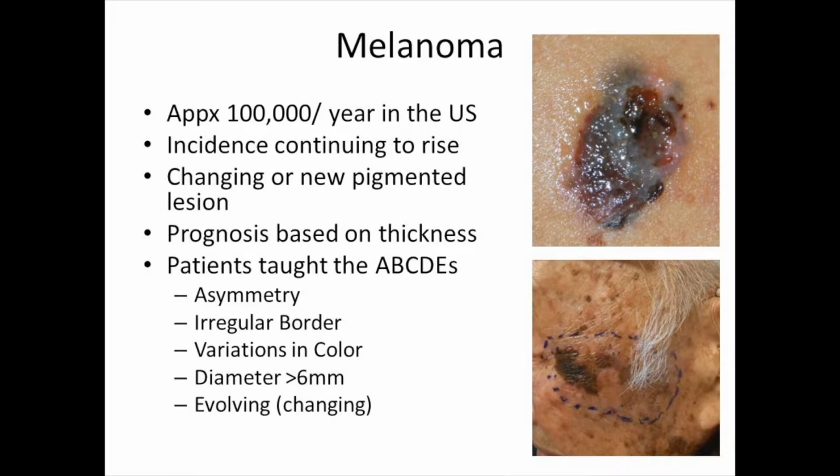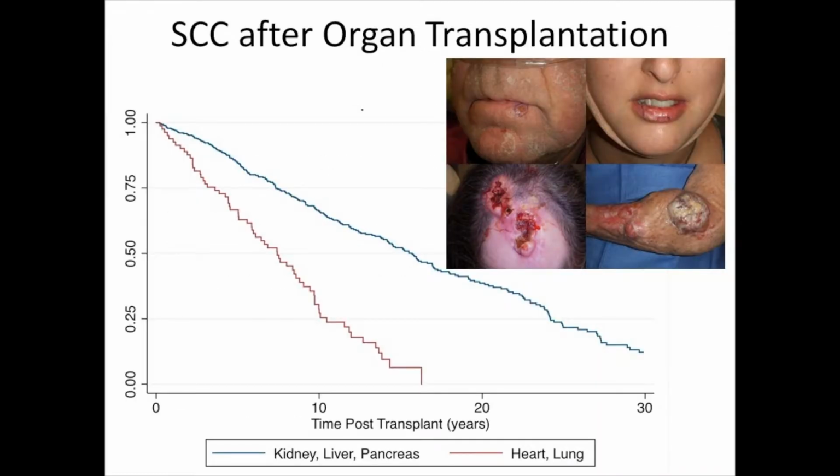So why do we care so much about these skin cancers in our transplant patients? Well, this is data just from my clinic here at UCSF. These are the first squamous cell carcinoma after the time of transplantation, and you can see in the blue kidney, liver, and pancreas or abdominal transplants, and in the red are heart-lung transplant recipients. And by 5 years post-transplant, the lung transplant patients, at least a quarter of them will develop a squamous cell carcinoma. By 10 years post-transplant, a quarter of our kidney, liver, and pancreas patients.